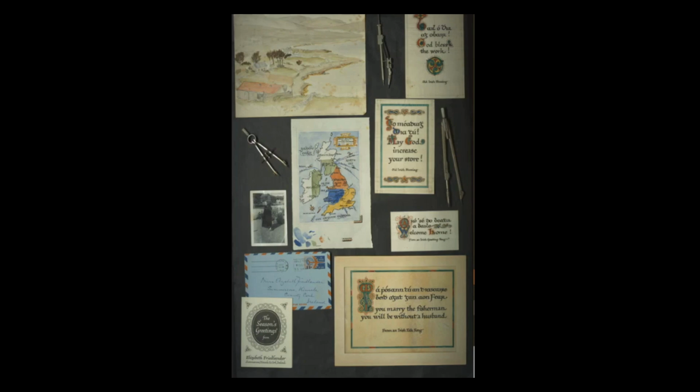So herself and Alessandro, he passed away in the 1970s. They didn't actually live together. They lived in two separate cottages that were next door to each other. And the collection is full of the correspondence back and forth in English and Italian. And it's mostly how the cat was, and did he remember to feed the cat.